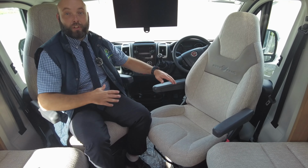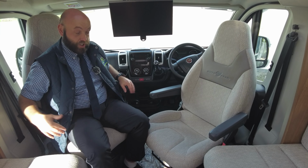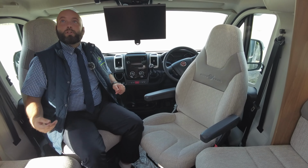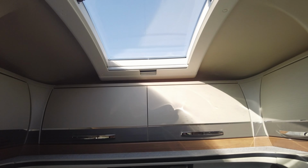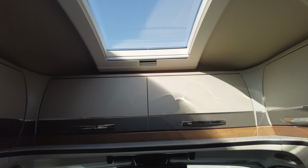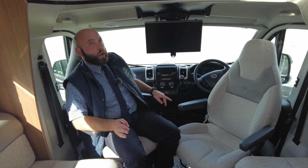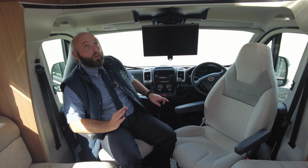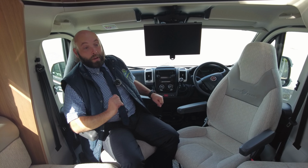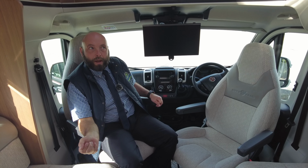Both your seats are captain's seats, so they spin round, like so. And then just above my head, you have this massive arched skylight. It opens as well, and then it will have your blind across it. Adds so much extra light into these cabs, you honestly don't know until you come in and the blind's drawn on one of them and you think, wow, what a difference that honestly makes.